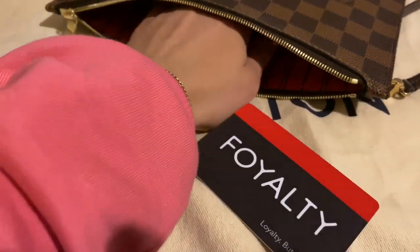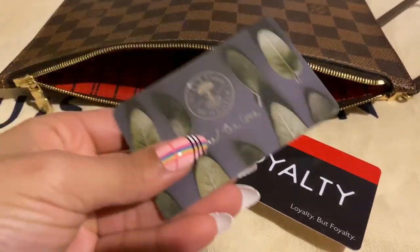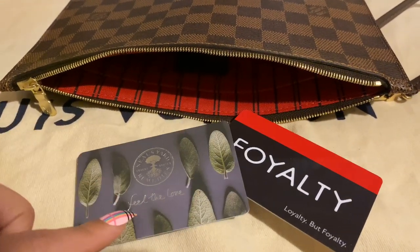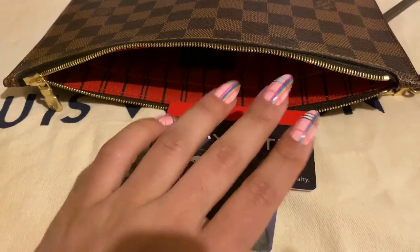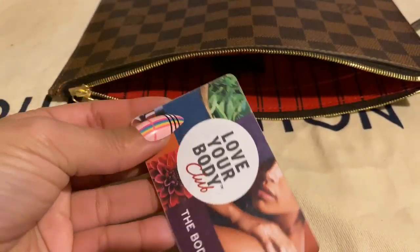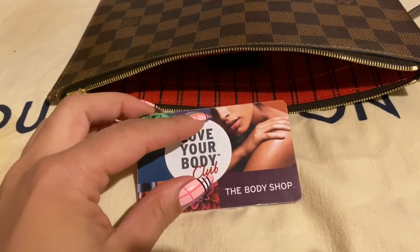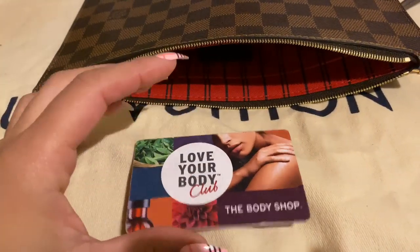And what else is in here? Kiehl's. Feel the Love. Neal's Yard. And I just love this shop because it has so many calming products. One of my favourites from this shop is the lavender bath salts. What else? We have the Body Shop card, Love Your Body Club. I don't always shop in here, but sometimes I might go in. I just thought I'd show you a few of the cards that I have in my purse.